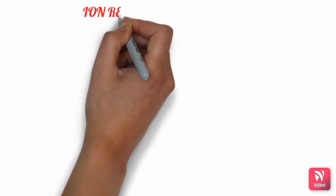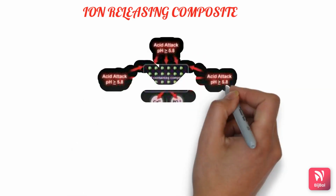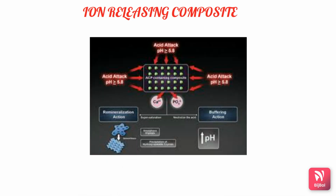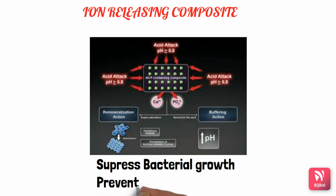Now we'll check the ion releasing composite resin. This novel composite resin has alkaline glass fillers which release fluoride, hydroxyl and calcium ions based on the pH value immediately adjacent to the restorative material. So whenever the pH value lowers at the margins of the restoration due to active plaque formation, the functional ions are released in large numbers. Thus, there is a suppression of bacterial growth and inhibition of secondary caries around the margins of the composite restoration.